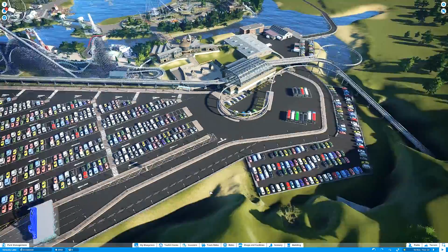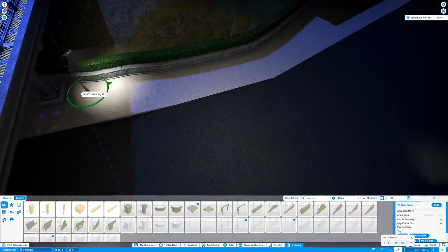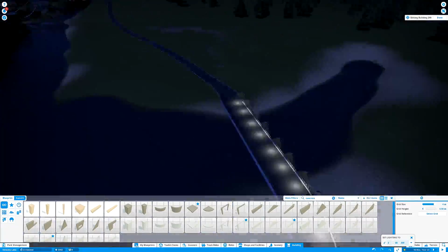Again, I wasn't looking at the screen. I think I added some cars to the accessible spaces there, so done that. Jobs are done, and then we're going to light it up.